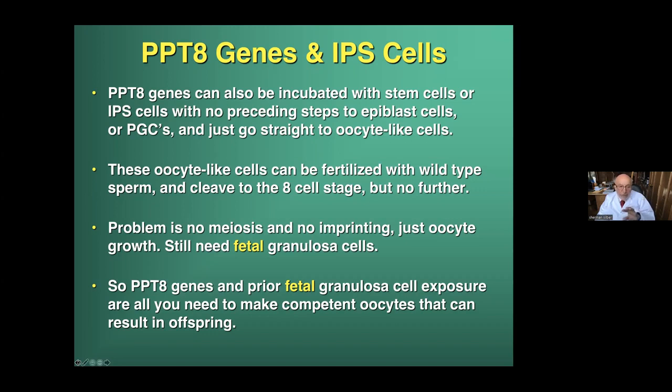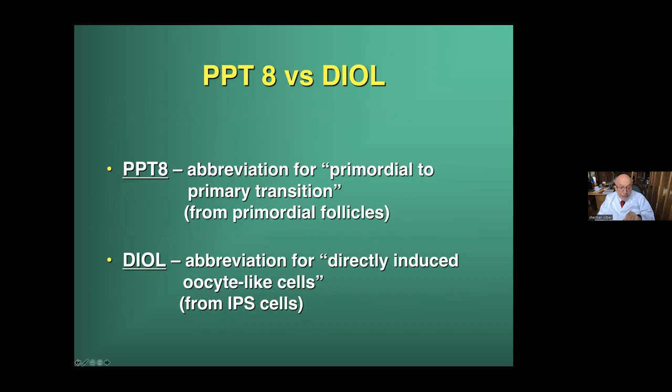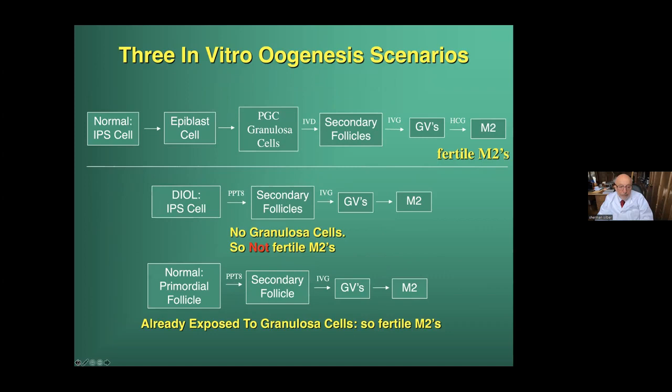We need more than the PPT8 genes. We still need fetal granulosa cells if we're going to start with iPS cells. So PPT8 genes and prior fetal granulosa cell exposure are all you need to make competent oocytes that can result in offspring. But we still need fetal granulosa cells if we want to go directly from the stem cells. So let's differentiate. PPT8 is an abbreviation for this primary transition from primordial follicles, and DIOL is just an abbreviation for trying to go directly to oocyte-like cells from iPS cells, and you can't get functional oocyte-like cells that way. You still need fetal granulosa cells.